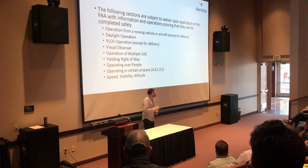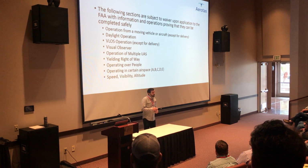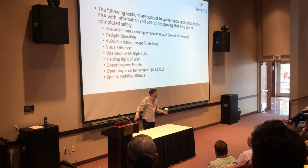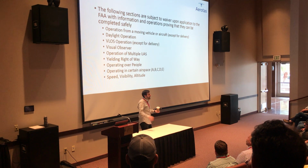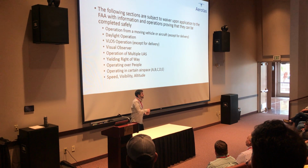Every waiver is custom. Every single waiver is custom. It can be for a single mission, where it's for a single date, for a single project, and you have all of these special operational things that you put in place. It can be for one drone at night, as long as you follow other things. But every single waiver is bespoke, every waiver is custom. And that's part of why you can put in all these specific exemptions too.